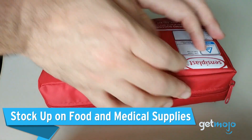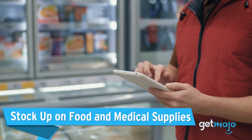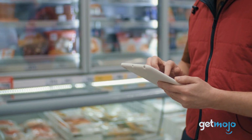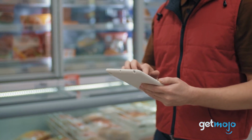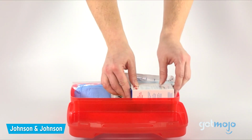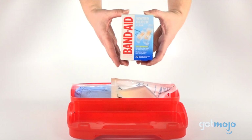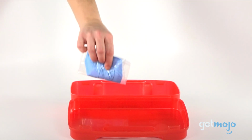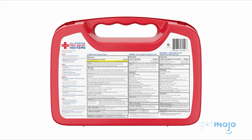Stock up on food and medical supplies. Hurricanes can bring normal life to a standstill for quite a while. This means that simple things like going to the store to buy medical or food supplies can be impossible. That's why it's important to stock up beforehand and ensure you have at least got the basics. Medical supplies like band-aids and bandages can be particularly important during storms, as injuries can happen very easily.